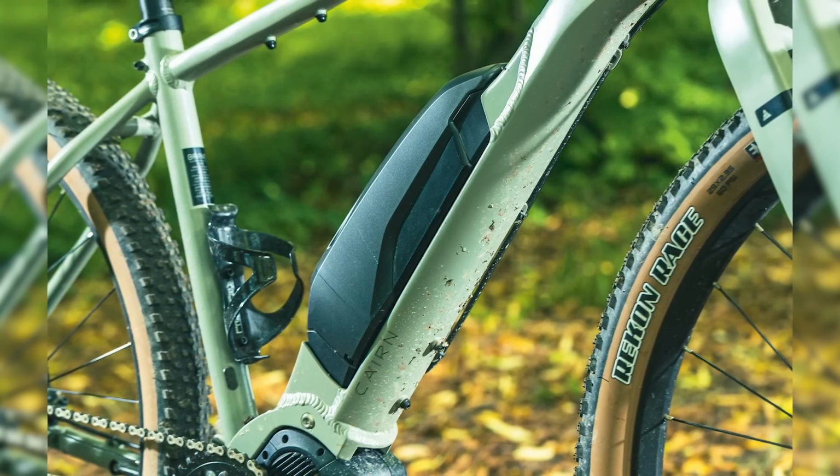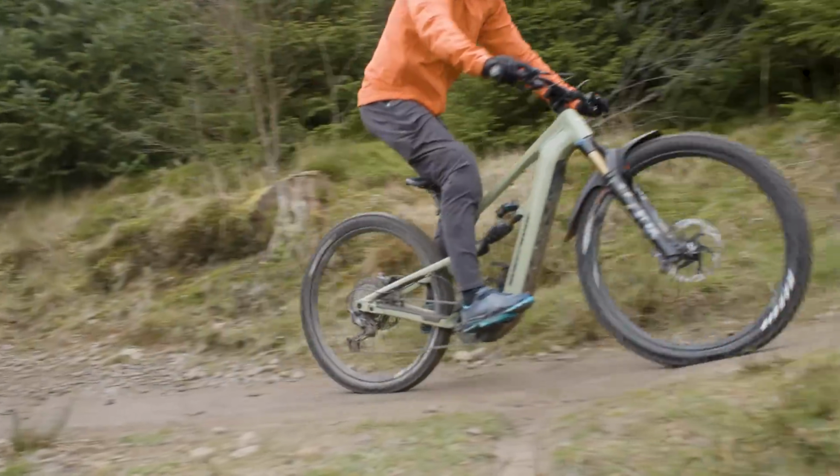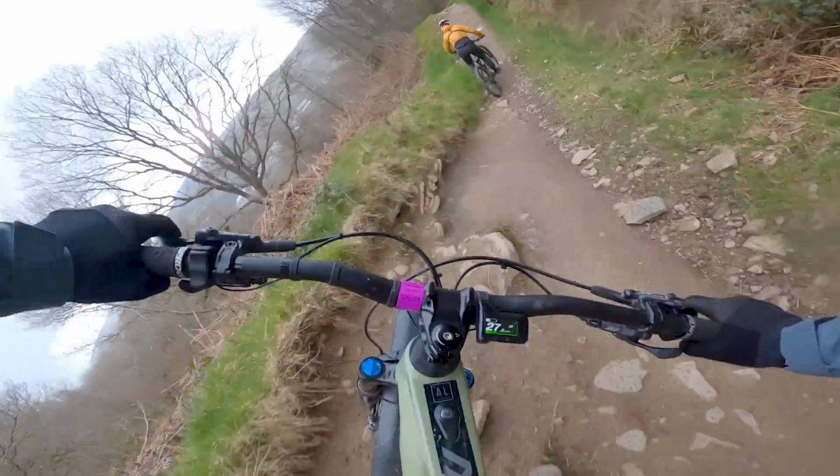What do you think of the Cairn? Do you like the versatility, or would you rather get an electric mountain bike instead? Let us know in the comments.